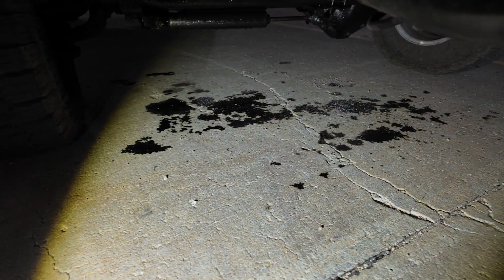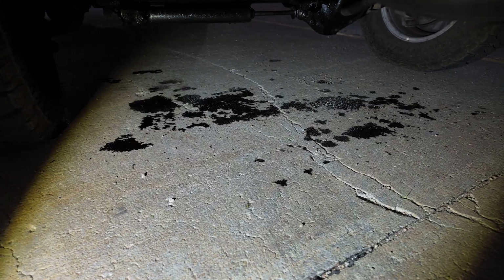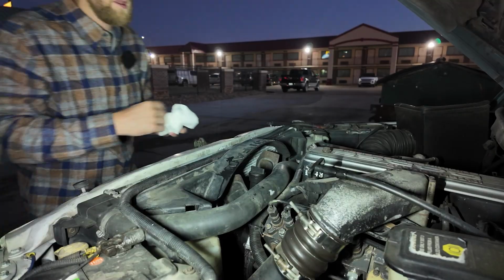All right, it's the next morning. Didn't sleep great, but that's okay. That's what happens on a road trip. We gotta check the oil. It's been sitting all night. It's gonna give us a true reading of the level. Let me show you underneath. It is not good, guys. That is our current oil leakage from sitting all night.